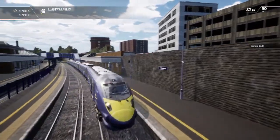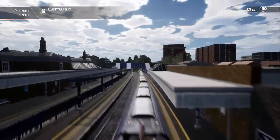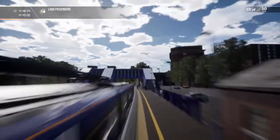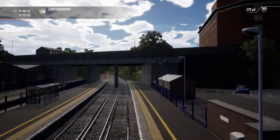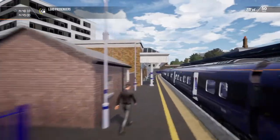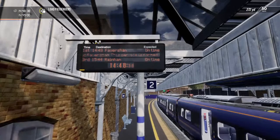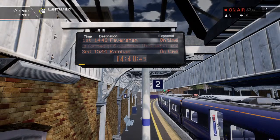So back outside again, and if we can find the... Again, if this was a double unit, by the way, you would want to be certain you were all the way up to the stop marks, because this platform is a very, very snug fit indeed. I can't find the information board for this platform. Oh, there it is. So we're still on time, and you'll see there's a service behind us at 15:14, and the next service behind that is 15:44.